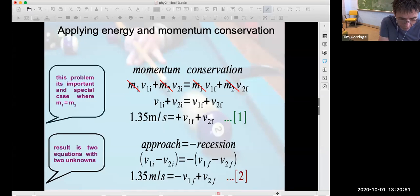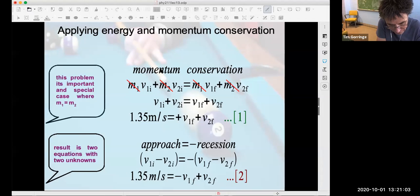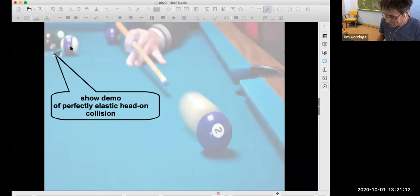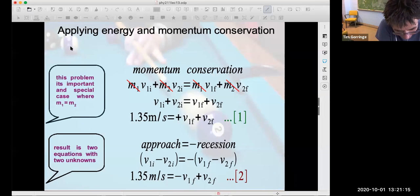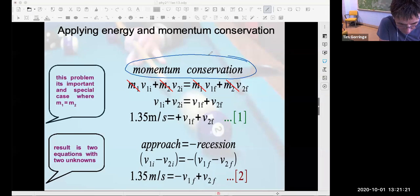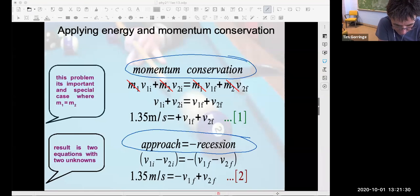Okay, so here I'm going to apply those equations, the energy and momentum conservation laws, which gave us the momentum conservation equation. That's the upper one here. I've got these two equations. Here's the momentum conservation one. And here's the one that was this combination of momentum conservation and kinetic energy conservation that allowed us to rearrange so that the approach velocity equals the recession velocity.